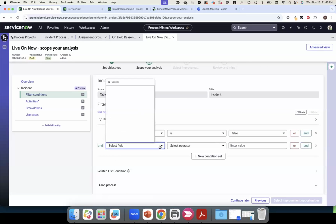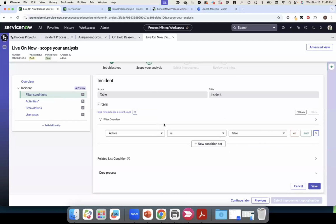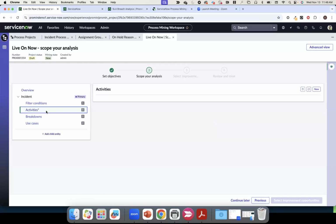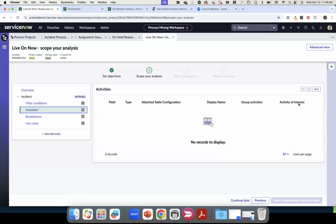And then you start adding other filter criteria. Maybe we want a certain category of incidents or cases, maybe a certain time period, maybe only the ones that breached SLA. Depending on your use case, you add filters just like you're building a report on the platform. In this case, I don't have a use case, so I'm just going to leave it like this. Then the only other thing we absolutely have to do is add an activity or multiple activities.